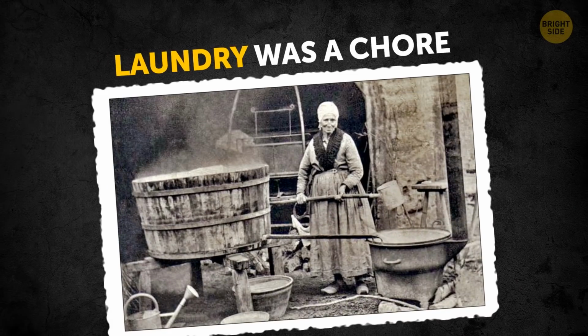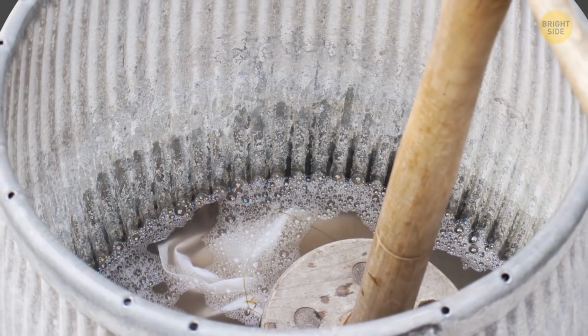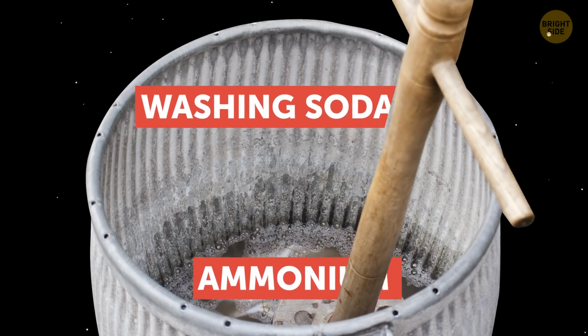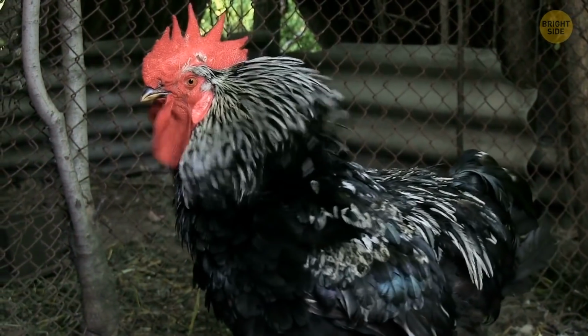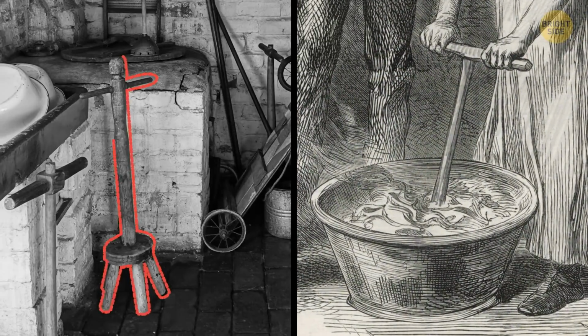Doing laundry was even more of a chore in Victorian times. They'd soak stained clothes for half an hour in milk or rub butter on it, depending on the type of stain. Then they'd let it all soak overnight in a mixture of ammonium and washing soda. They'd get up at least 2 hours early the following laundry day, around 4 a.m. or even earlier, with a lot of work ahead of them. You take a big tub full of steaming hot soapy water and something called a dolly. That acted as the agitator your modern-day washer has.